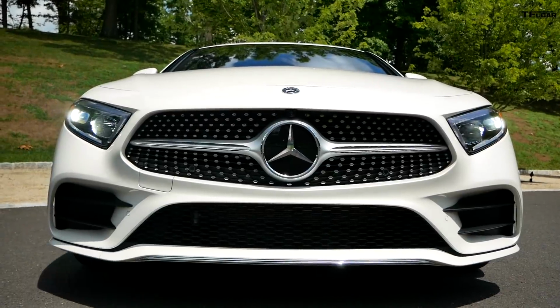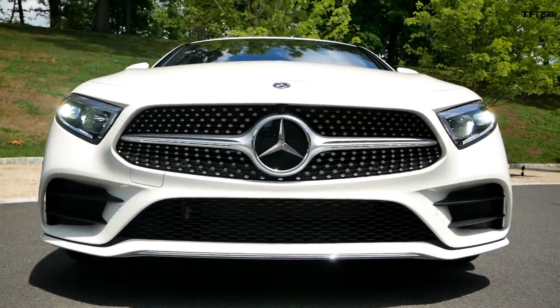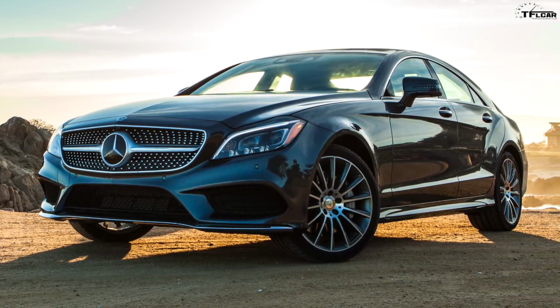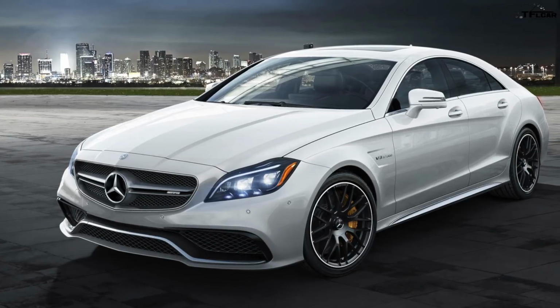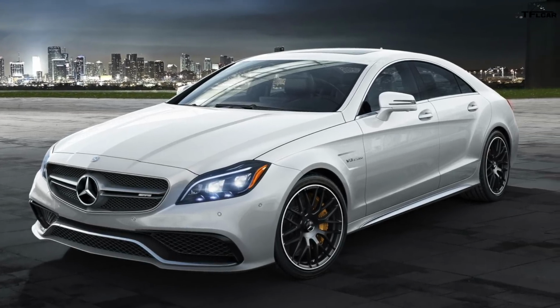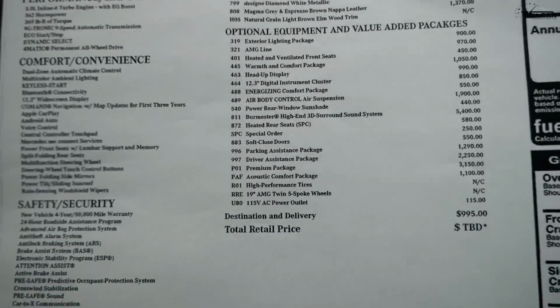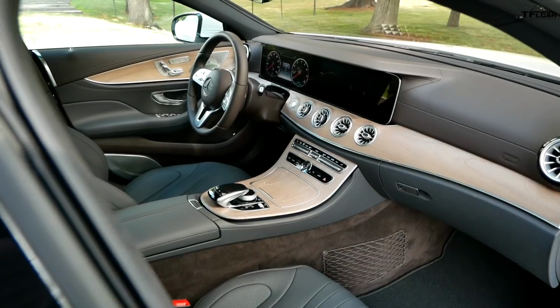Value. Pricing has not yet been officially announced for the 2019 Mercedes-Benz CLS Coupe. The previous model started at $75,000, with all-wheel drive being an additional $2,000. For reference, the AMG version started at $108,900. Our tester had no official MSRP, but I can tell you that it did have about $15,000 in options.